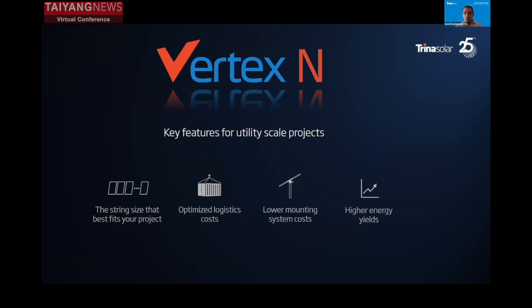Also, one important point here, we will explain how from the module point of view, we can help to reduce the cost of other key components in a PV plant, such as the trackers. And finally, we will explain the key features in our N-type product portfolio in order to increase the yield of global PV plants.